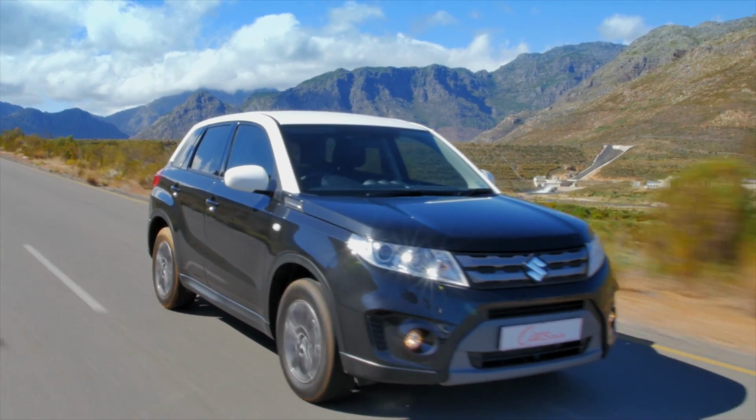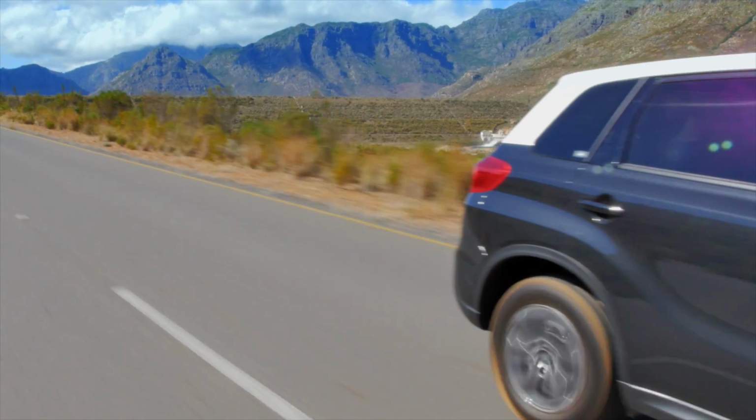And you'll really appreciate this car's ride quality. Very smooth, very solid, very comfortable, almost luxurious. You'd be very happy with a ride of this quality on a much more expensive car.